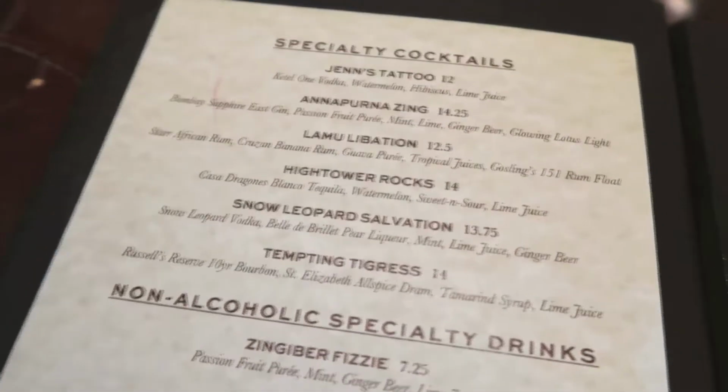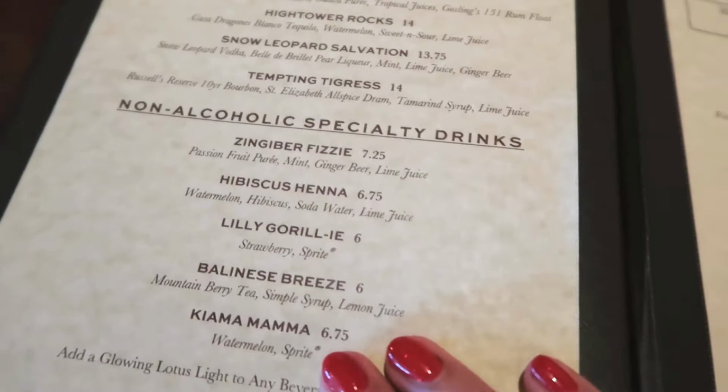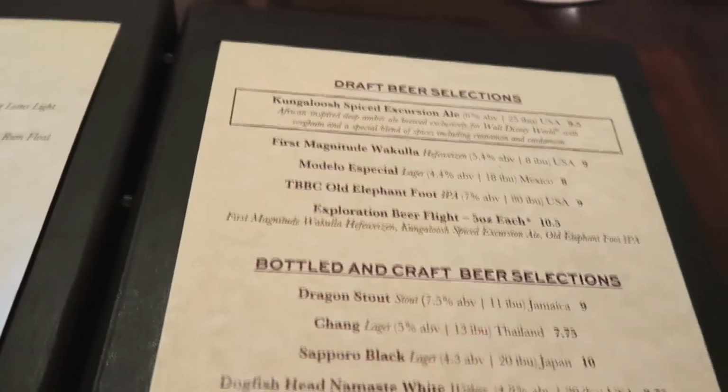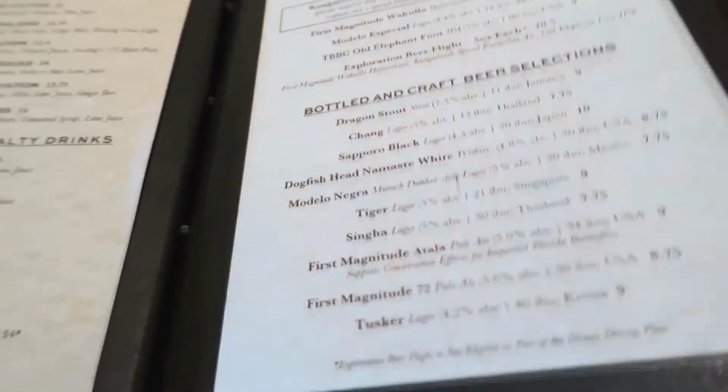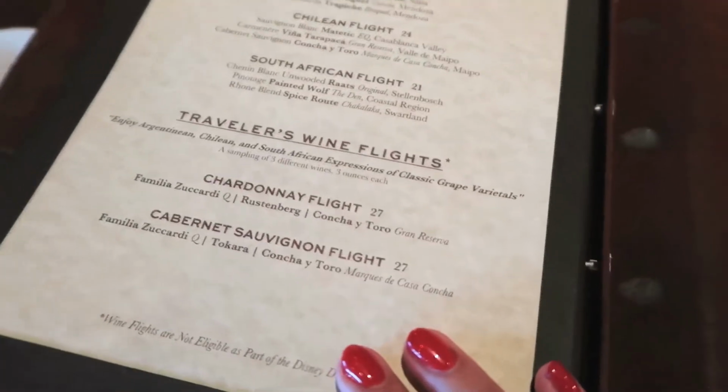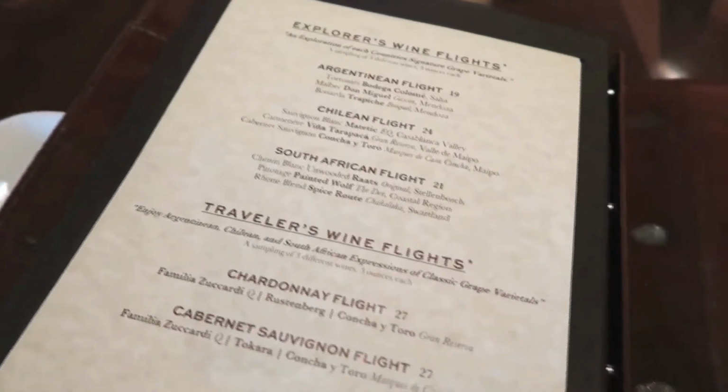Ooh, some specialty cocktails, some adult drinks, and some non-alcoholics. They have some draft beer, bottle beer, and craft, by the glass wine, and more wines. They don't have the dessert menu right here.